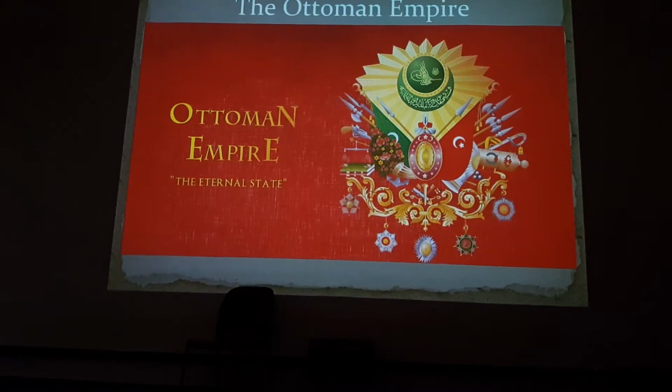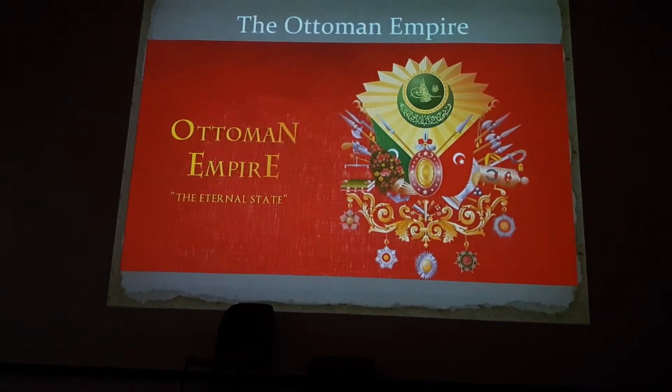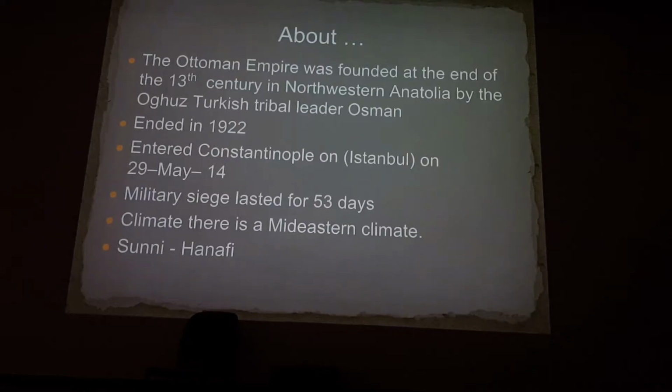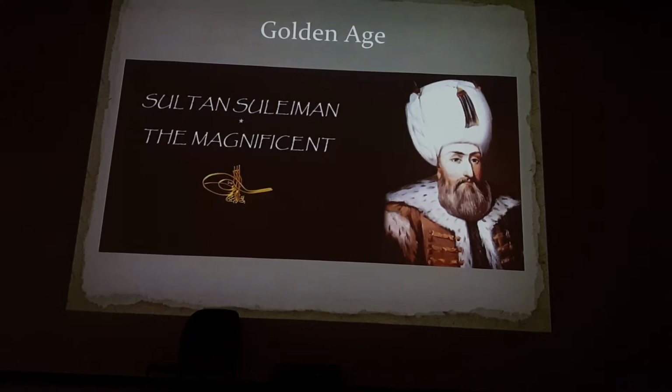They held a very high position. They were the protectors of the Muslims and everyone else who was under their empire. They were influenced by the Sufis, because each sultan had his own sheikh and he followed his own. And regarding the Golden Age, the Golden Age was under the rule of Suleiman the Magnificent, or the Lawmaker.